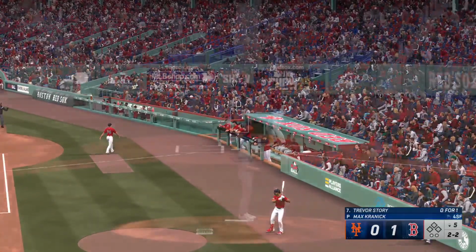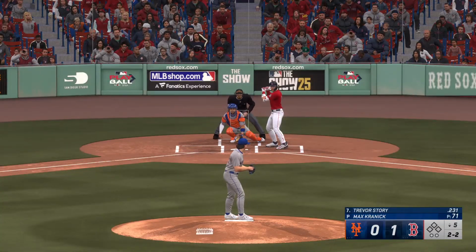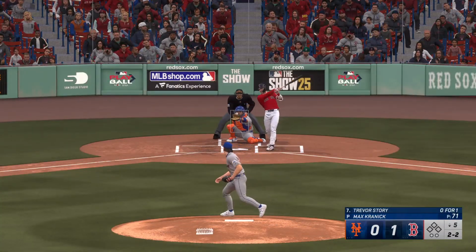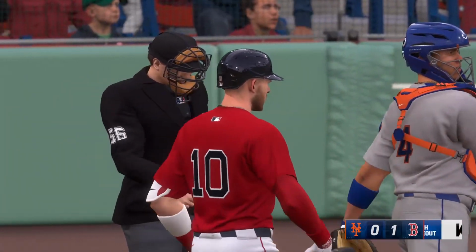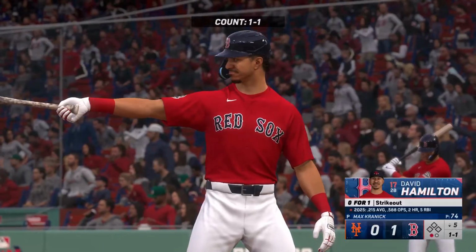Foul ball, another 2-2 upcoming. I wouldn't throw him another breaking ball. Try to go again with the fastball, slightly elevated. He just is having a hard time catching up. Swing and a miss, struck him out. Now batting, David Hamilton digs in now. Hamilton.